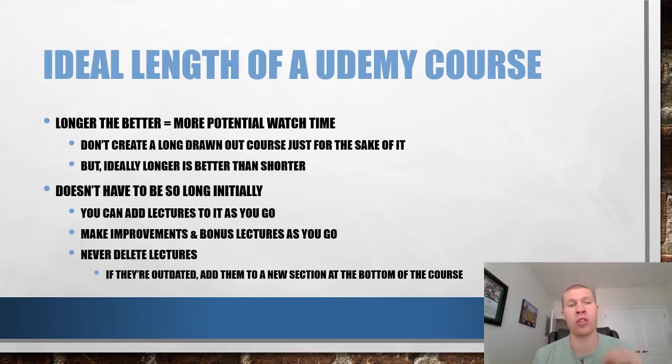So it's very, very important to add longer courses and add to your courses as you go, because longer courses can potentially accumulate more watch time. If there's only like an hour-long course, right, then there's only a potential hour that a student can watch. But if you have a 4-hour long course, then there's 4 hours of potential watch time that you can accumulate. And even if every student doesn't go through that, if certain students do, it will add more watch time overall to your course and help you rank higher on the platform.